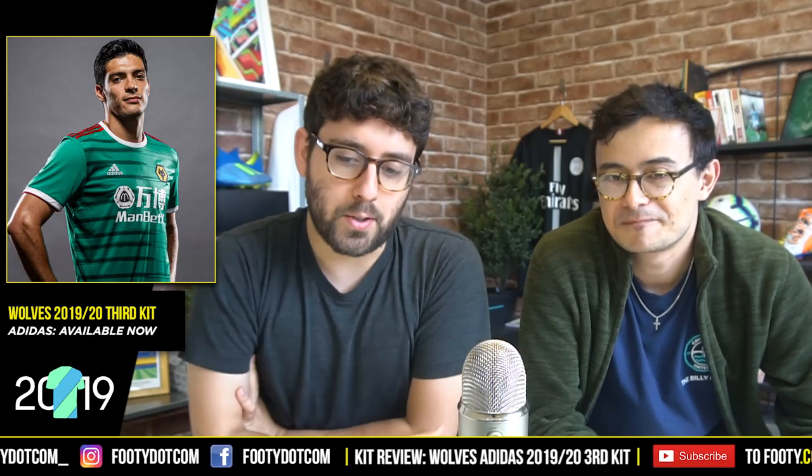I'm going to hand it over to our resident kit expert for his thoughts on this Wolves kit. What do you reckon, mate? Yep, you hit the nail on the head, really. It is essentially what looks like a Mexico tribute shirt. I copied you from Twitter, but it's true, isn't it? It is. And that's not a bad thing.